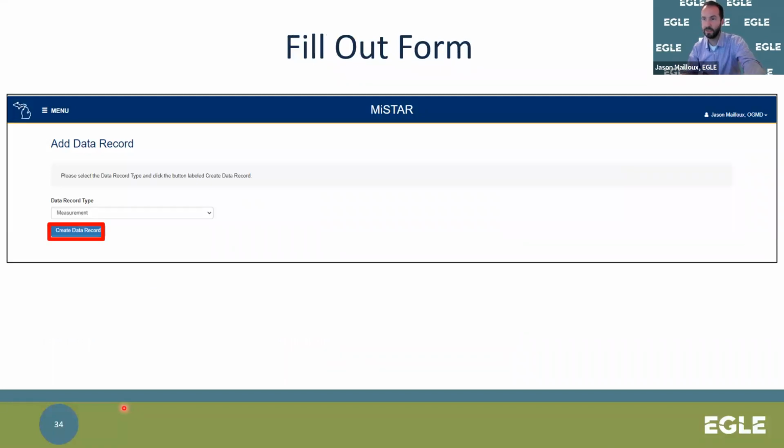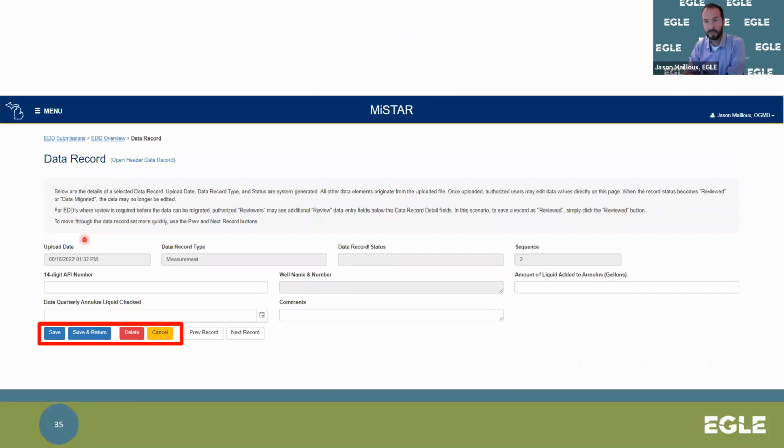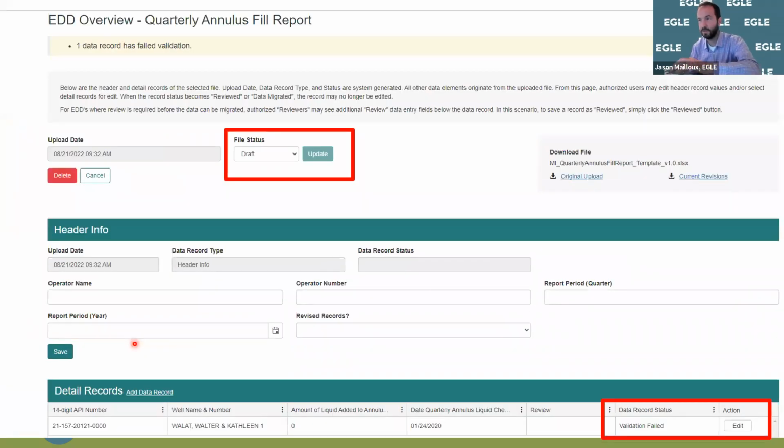You're only going to get one choice here, and it'll depend on the EDD, but you'll create data record. And now it's exactly what you saw on the EDD. 14-digit API, role name and number, amount of liquid added, the date it was checked, and any comments. At that point, you get a few options down here. Once you're filled out, if you fill it out correctly, you can save and return. If at this point you're like, no, I don't like this method, delete, and say, I'm going to stick to the other one. Whatever path you prefer.